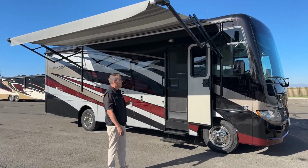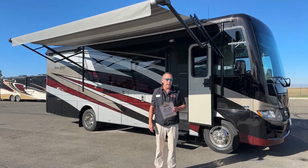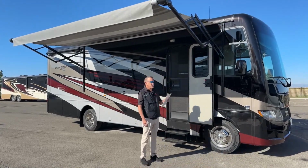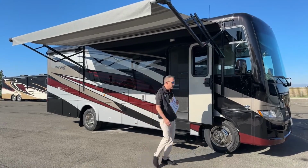It's a 2024 Newmar Bay Star Sport 2920. It's on the Ford 22,000 pound chassis. We've got a lot of cool things to show you on this, so we'll just go ahead and get started. We'll start over here in the front.